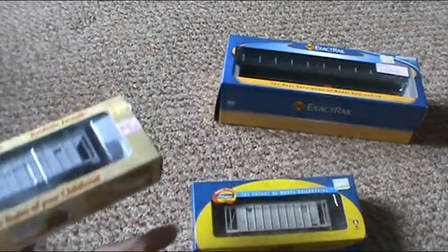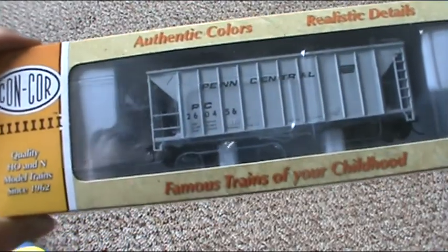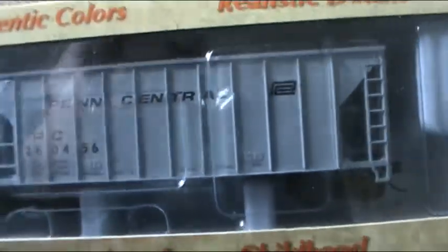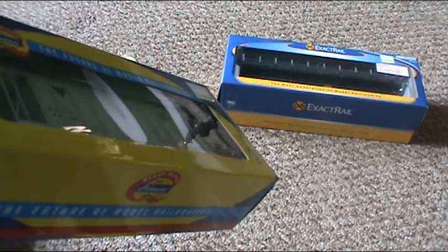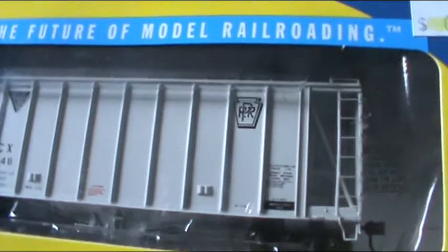Okay. Then I have these two cars. Penn Central from Concor. Not the best maker, very detailed or anything, but it'll work. What I really was interested in was this CF air slide hopper with the Pennsylvania Railroad on it.